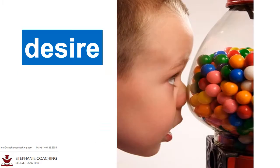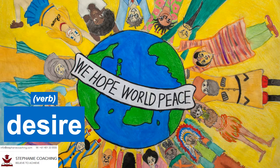Word number 1 is desire. The noun desire means a strong want. For example, I have a desire for all the lollies in the world. The word desire can also be used as a verb. For example, I desire to live in a peaceful place.